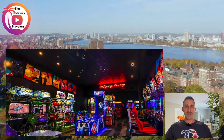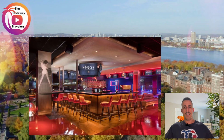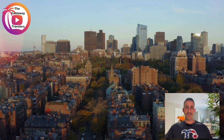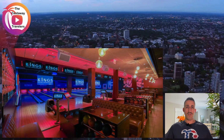And they also have giant shareable cocktails that you can enjoy with a friend, which will be about $18 for 2 people. Additionally, they also have late night DJ parties on the weekends. And one party tip I do have for this awesome spot is that if you get there before 6 p.m., you can grab yourself some happy hour rates on bowling and appetizers.